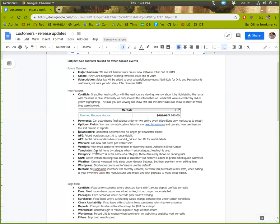We added a new variable called a rental category heading. This is if you want to organize your items by category on templates, you can do so. So if your contract or the packing list or whatever, if you always have a lot of stuff going out and you want them organized besides just alphabetically or by the item name, you can do that. You probably have to contact us if you want help setting this one up because it's a little complicated.